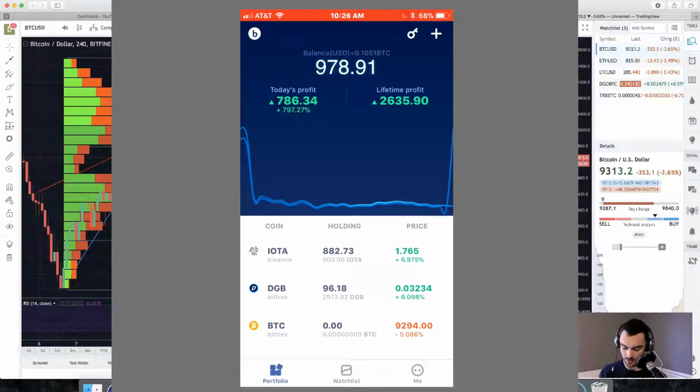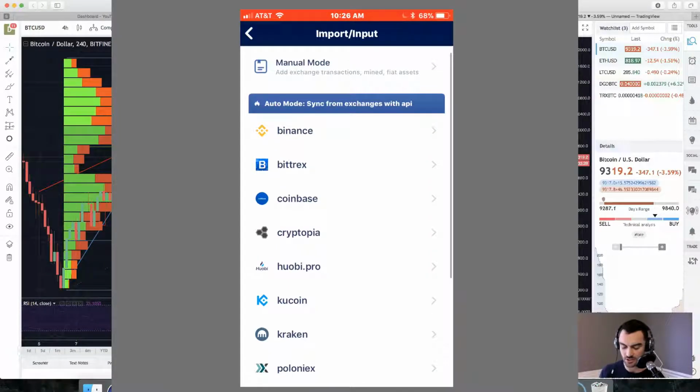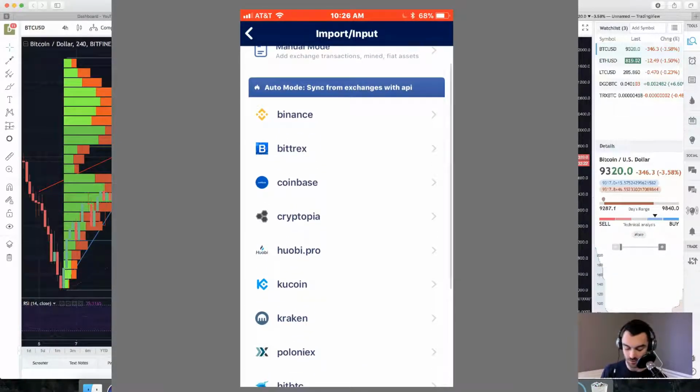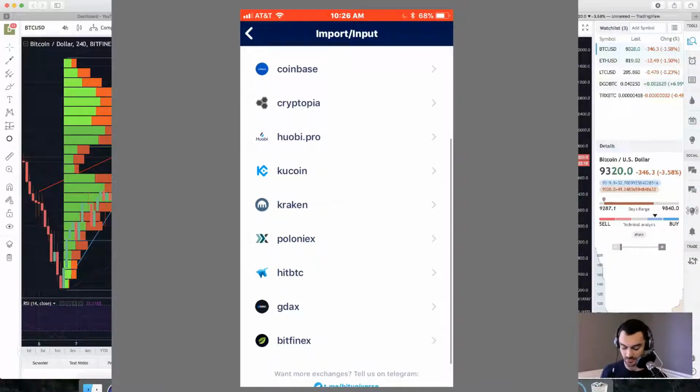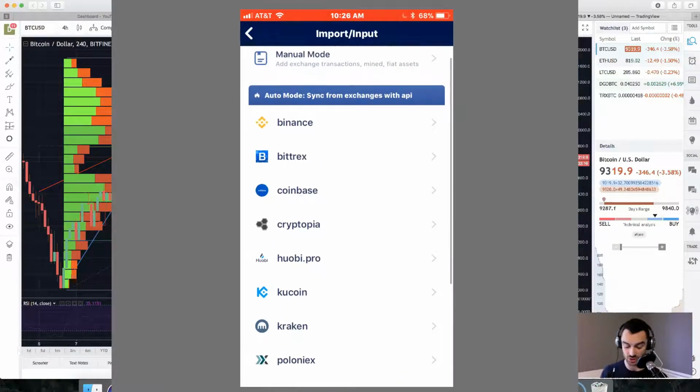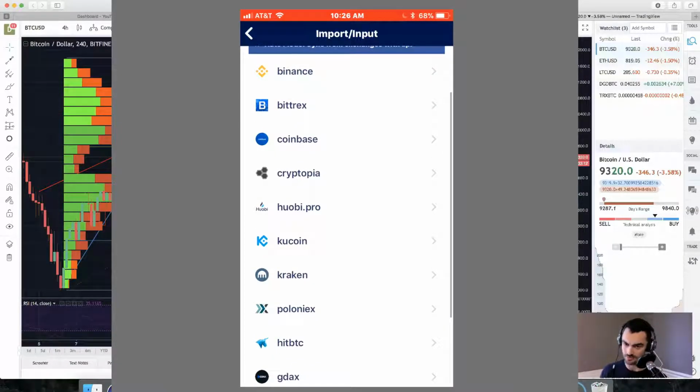We're going to go back to the top right and go to auto mode. So, sync from exchanges with API. What this allows you to do is add your information from Binance, Bittrex, Coinbase, Cryptopia, Huobi, KuCoin, Kraken, Poloniex, HitBTC, GDAX, and Bitfinex, which are the biggest exchanges. The only one I use other than these is Gate.io, very infrequently, because I'm not huge on that platform yet. But it'll allow you to do that.